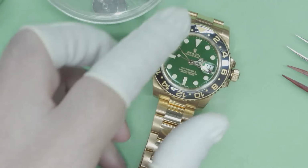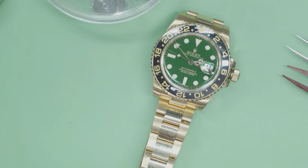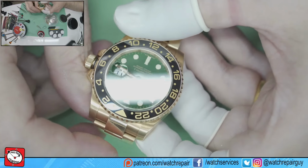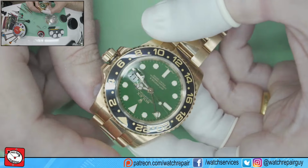The Rolex GMT was designed as a watch suitable for the aviation industry. And what makes this watch unique is that it has a fourth hand, which facilitates the display of an additional time when used in conjunction with the markings on the outer bezel.